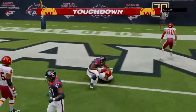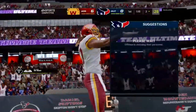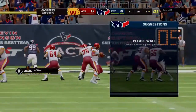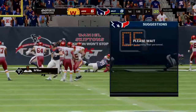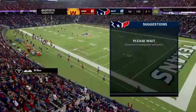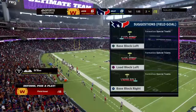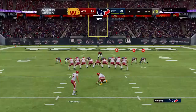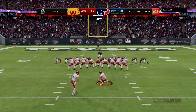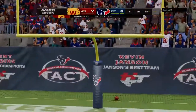Touchdown, Washington. Davante Adams from 8 yards out. And Washington has taken a first quarter lead. No going for 2. They'll kick the point after. It's good, and Washington will take a 7-0 lead.